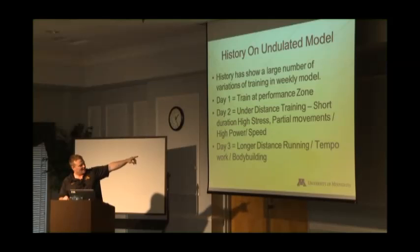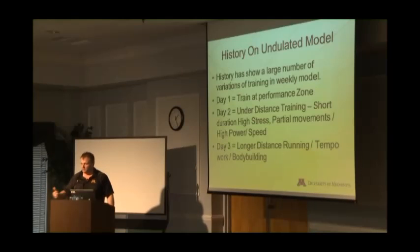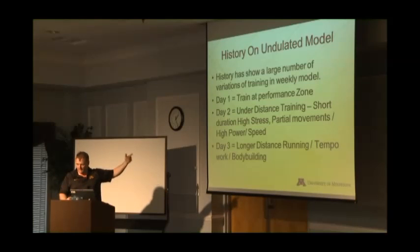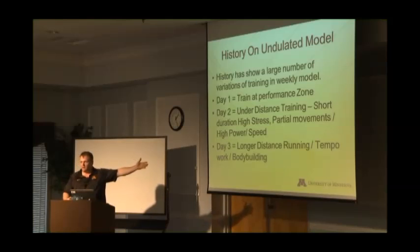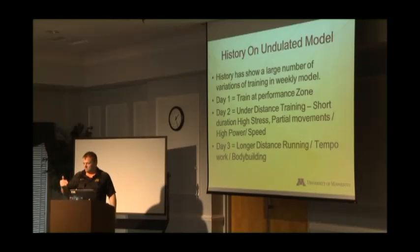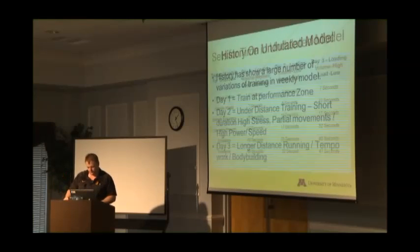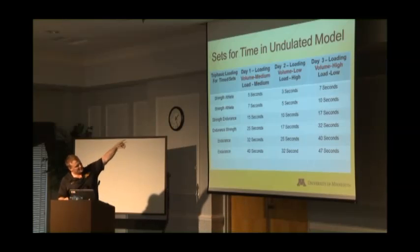The longer distance, then you have day 3, which is a high capacity work day. So the intensity's not that high, but it's a longer work day. This works with horses, this works with runners. This is the basic undulated model if you look at it. It's not that difficult. Bodybuilding in the gym, keeping your heart rate lower than you normally would than a max effort set, with a rest rate, can be an aerobic day, as long as your heart rate can stay in between certain ranges.